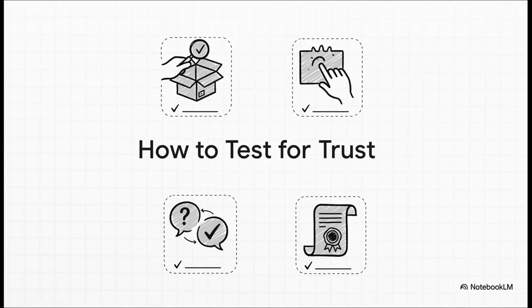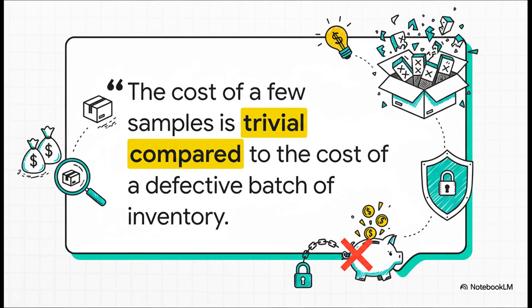And how do you find these trust builders? You order samples and you test everything. I mean, look at the packaging. If you order a ceramic coffee mug and it shows up in pieces, what does that tell you? It's a massive red flag. You check the materials, their communication, you even point out a tiny flaw just to see how they handle it. That tells you everything. And you've got to remember this. Spending a couple $100 on samples feels like a cost, but it's not. It's an insurance policy. A very, very cheap insurance policy that protects you from a $10,000 mistake down the line.